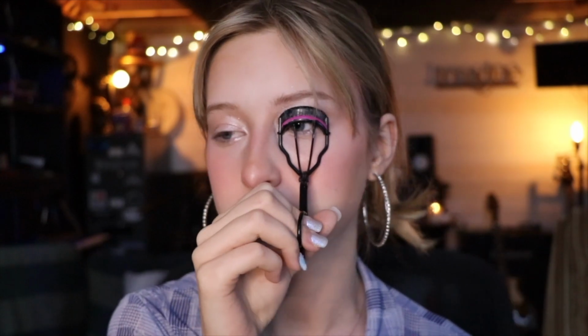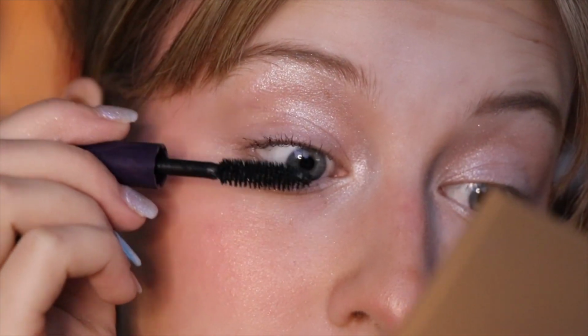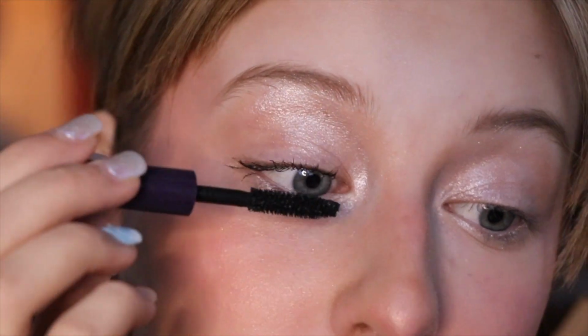I've been trying not to use fake lashes that much, like the glue-on ones, because it pulls out my eyelashes and I try to be more careful. I even take my mascara off at night now because that can cause your eyelashes to fall out. So I'm trying to be more careful. Isn't it pretty? Most mascaras do not make my eyelashes look that good.